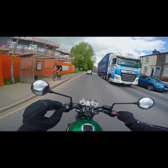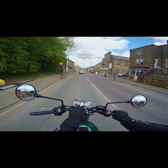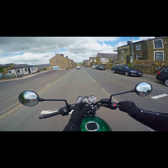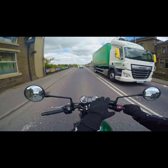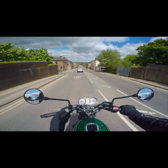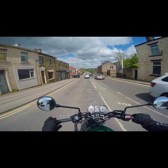It's got a bit of nostalgia as well, a touch with the double round clocks here with the little digital display in the middle showing you fuel gauge and gear position indicator. It's quite nice to look at. Very few rider aids for you to fiddle with, so it is honestly just a pure riding experience.